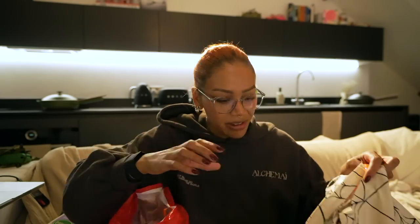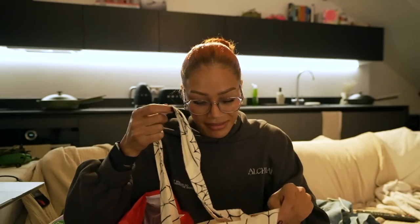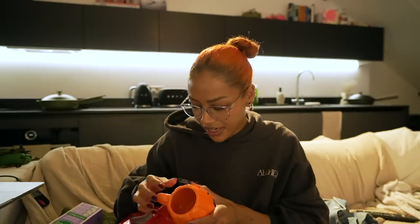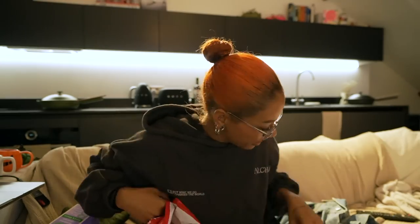And then, okay, so we went to Flying Tiger. They had so many cute little Halloweeny bits. I didn't really manage to find a lot of autumnal stuff, but Halloweeny bits, very cool. I had to pick up this tote bag. I had to. Pumpkin mug, very cute. It's so cute. It's the little things, guys, I tell ya.